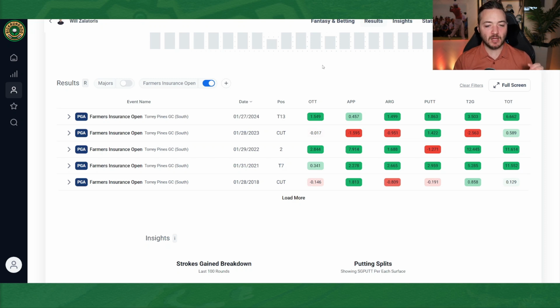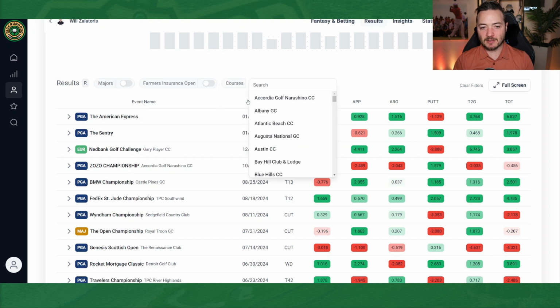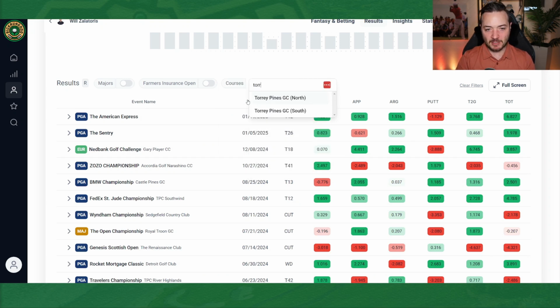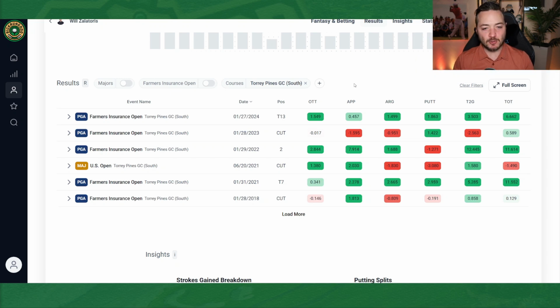Will Zalatoris has routinely played very well at Torrey Pines. Remember the runner-up finish to Luke List in 2022. He finished T13 here last year. He had a T7 the year prior to the playoff loss. He is the prototypical kind of driver long iron player. And I know that his game is a little bit different this time around, because of the back injury he's had to make some adjustments, but I don't think it is anything to be super concerned about.